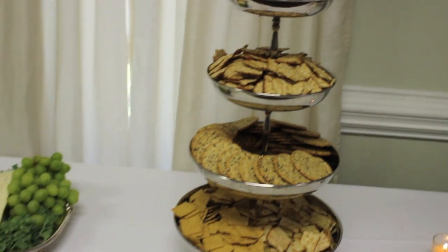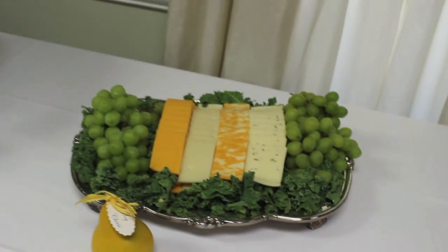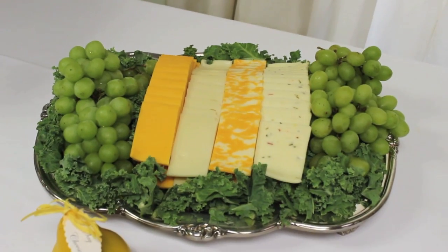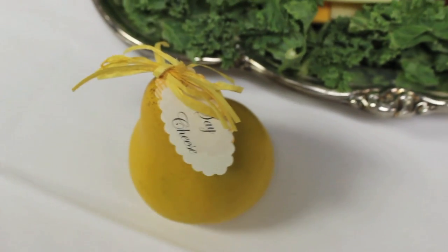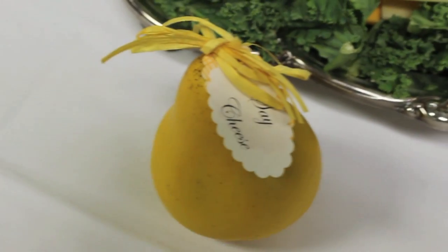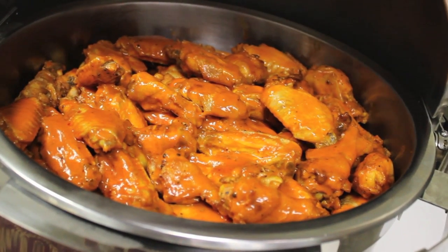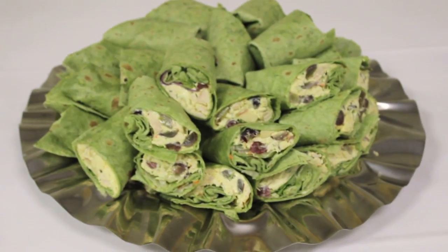And then she put her array of crackers in this 4-tiered silver dish, then sat it right beside the cheese tray, which was absolutely simple but beautiful, elegant, and a great combination of cheeses. And I took the artificial pears here, and I put each of the food items there with neat names like say cheese and different things. And then she made 2 variations of hot wings, and they went over great.